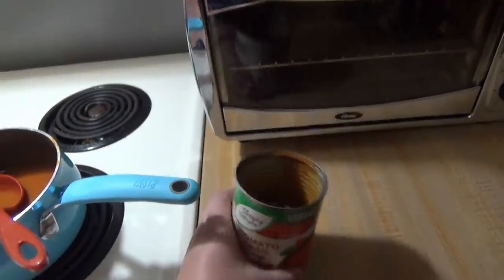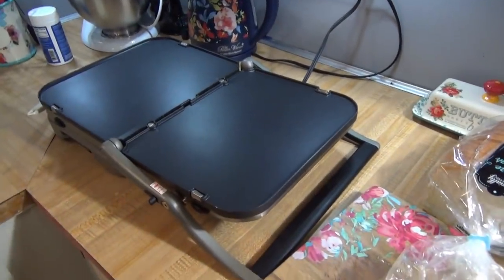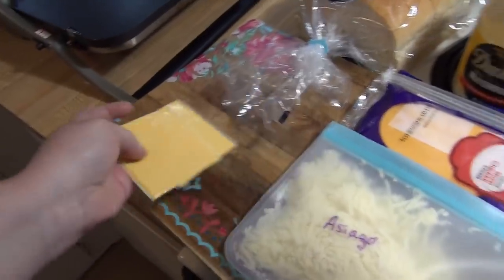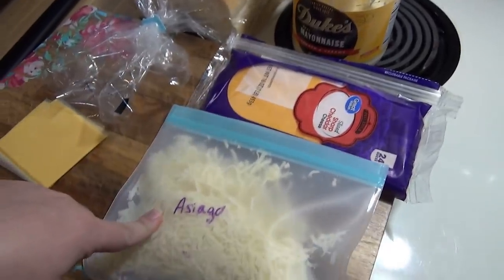It smells really good. So I've just got that warming over here. I've got my griddle heating up to cook our grilled cheeses. It's just easier that way. You can cook more at once. I've got out some American cheese and some cheddar cheese. And then I'm also going to use Asiago on mine. I'm going to do cheddar and Asiago on mine.